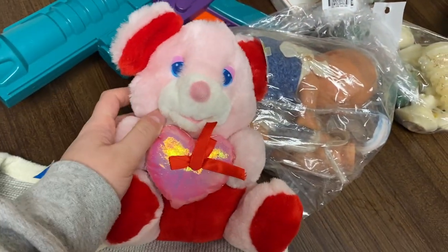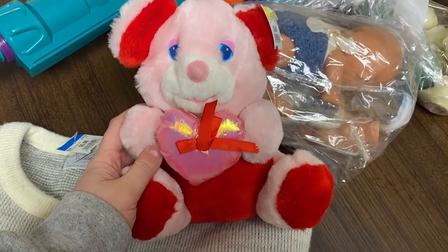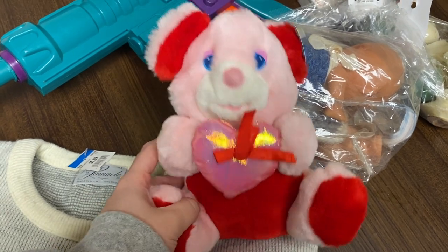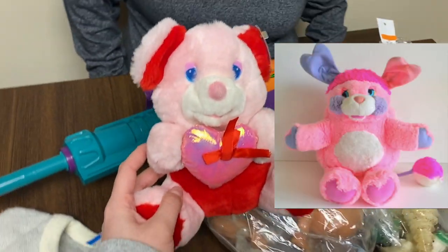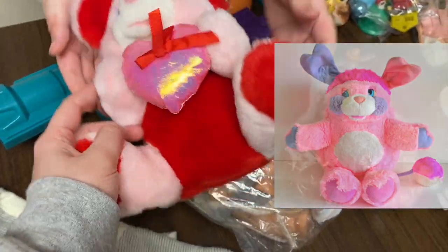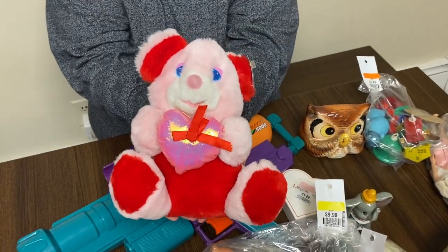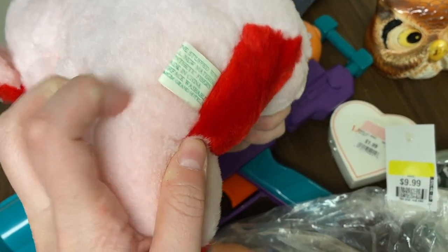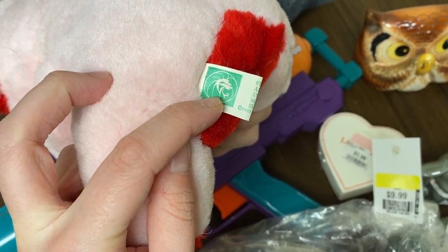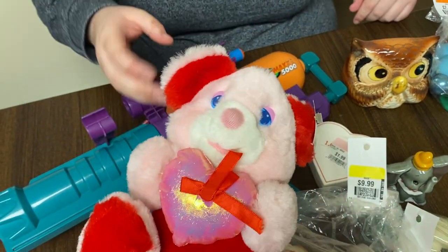This was like a surprise for me that you picked this. It reminds me of the toys from the 80s. I think they were called Popples. Popples, yeah. I thought that's what he was. I don't think that is what he is. No. I looked on here. He's made in China, 1993. So I just thought he was really cute for a Valentine's Day display.